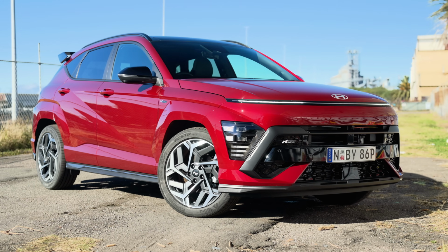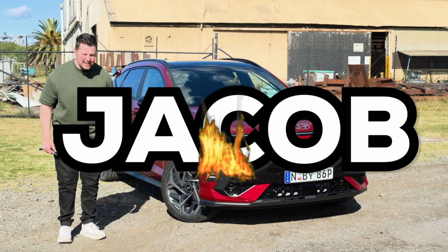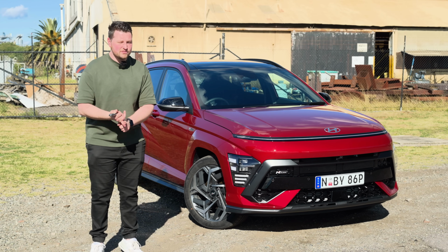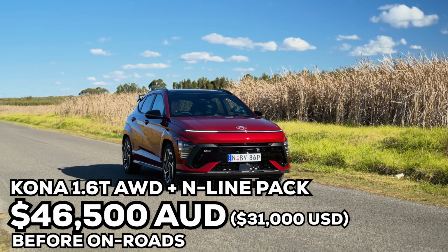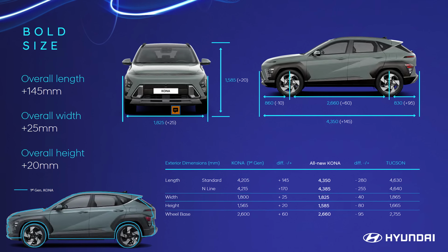Oh, looks like the all-new Hyundai Kona. What were Hyundai thinking, Jacob? I got no bloody idea. Listen here, mate. This thing is more expensive. It's gone up like 5 grand. This one here, the N-Line Premium, with the 1.6 litre turbo petrol engine is 46,500 Australian dollars. That's quite a lot of money before on-roads.